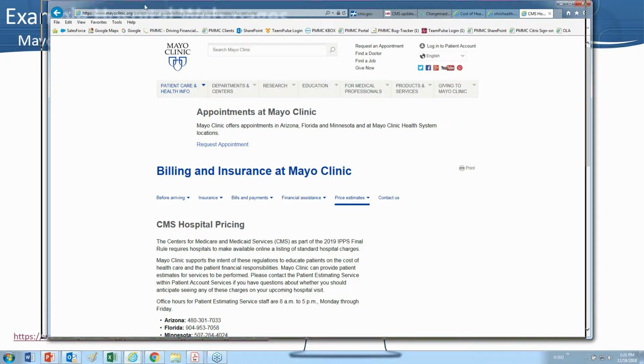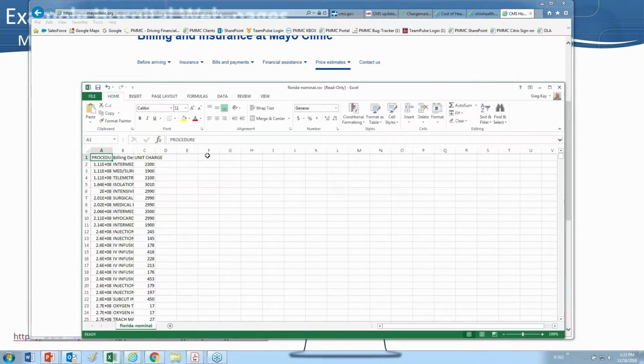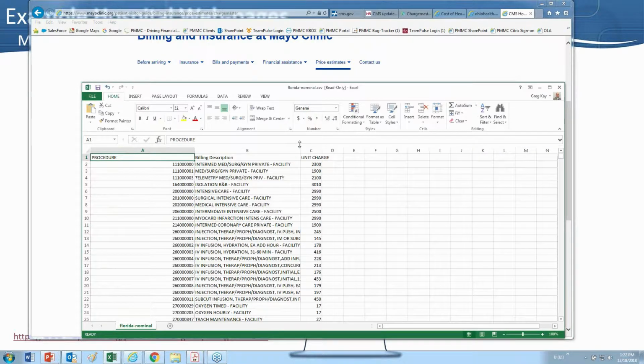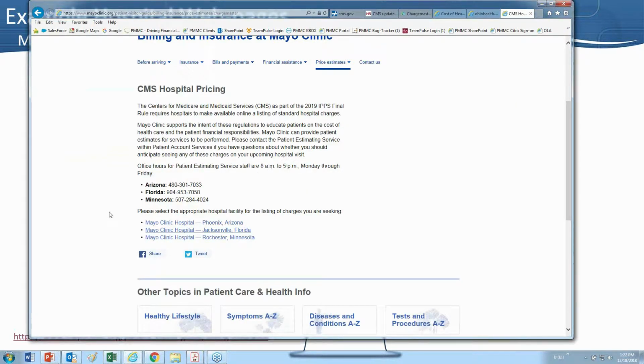And for their organization, they have included a narrative of what CMS is requiring, and they've included, specific to each of their three location markets, a file link to pull up and list the corresponding charge code, the description, and the unit charge itself. As I mentioned earlier, some hospitals are listing the procedure code, some hospitals aren't. CMS hasn't really defined that one way or another, just different ways organizations are listing and providing that information out on their website.